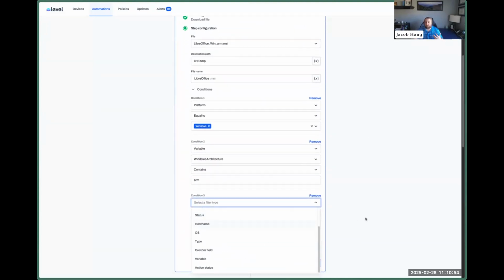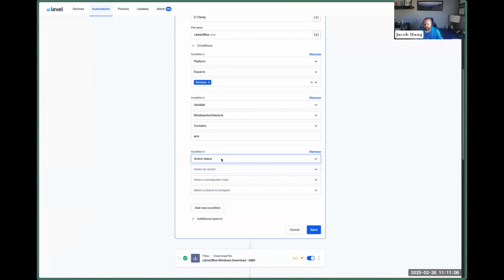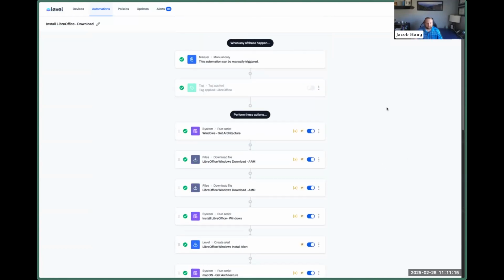Like I mentioned earlier, we're constantly trying to expand the capabilities here and make this more powerful. So we have a lot of different conditionals that have been added over the last few releases, so make sure to review that consistently and check. Like action status, I think, was added a few releases ago, but you can also utilize variables and custom fields right here in your actions as well.